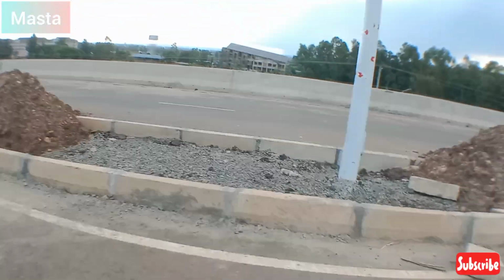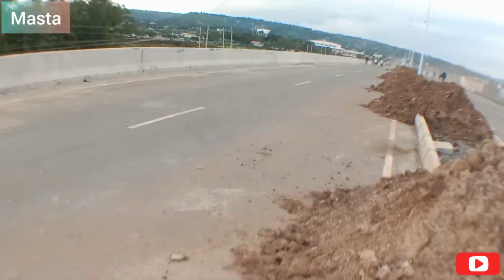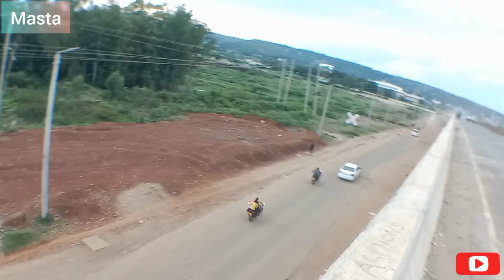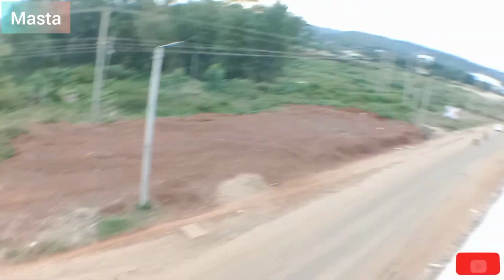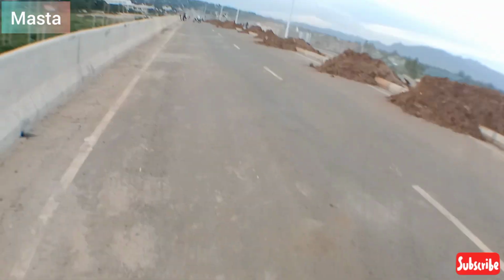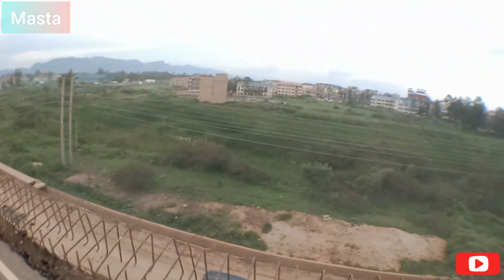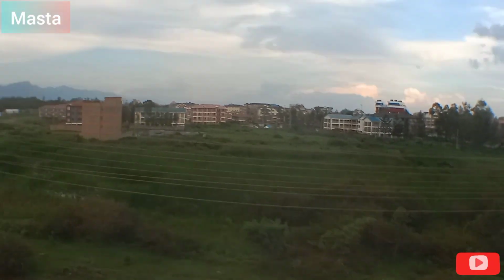That's Kisumu for you. Let's cross over to this other side. So that's towards Kisumu. From this other end, you can see some of the real estate estates which are coming up here in Kisumu. You can see those are residential houses.